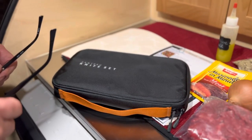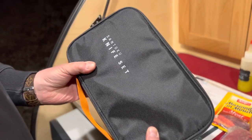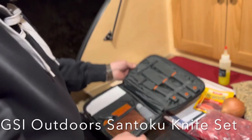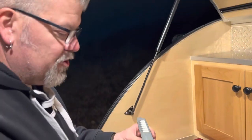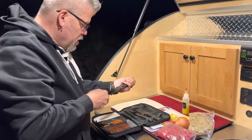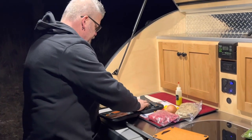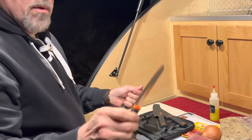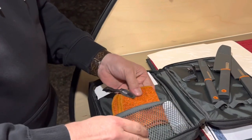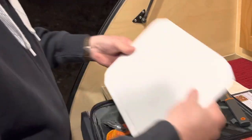Here's another really cool little gadget that we highly recommend. If you're wanting to save space, and with teardrops, that's always a good thing. This is a great knife set from the company GSI Outdoors. It's not your ordinary Ginsu. Chef's knife, and paring knife. Very sharp. It comes with a little bottle for soap, a nice little scrubby pad and a nice little cutting knife. So there it is.